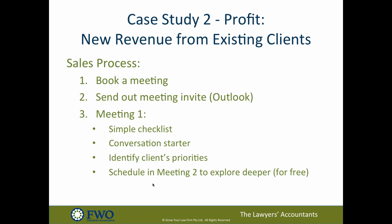They then ran the first meeting. And the first meeting was nothing more than a conversation starter. There was no desire, and no intent, that at this meeting you are trying to open a matter. It might just so happen that a client says, I've got this need now, it's got nothing to do with your checklist, let's go and deal with that. Great. But the whole idea is for these guys to just have a conversation starter and have a structure around how they do this.